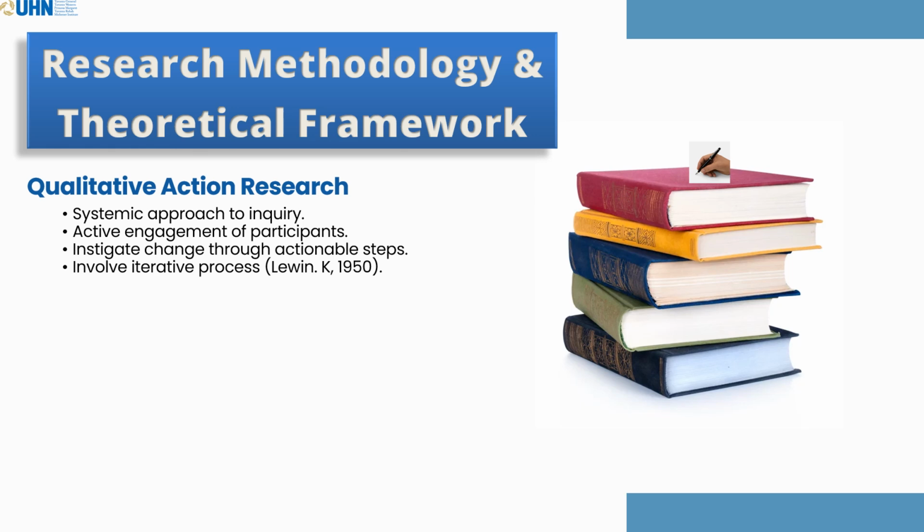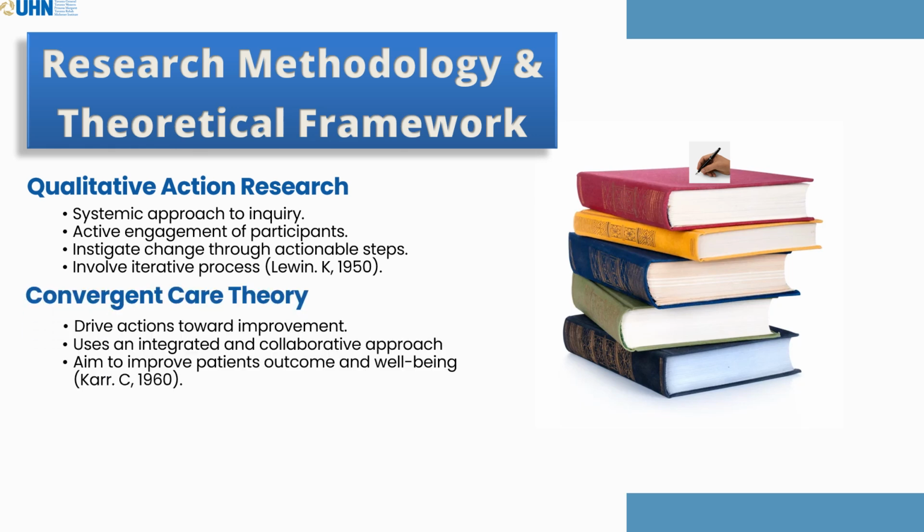Two theoretical frameworks were used to support the study. The first is convergent theory, which was developed in the 1960s by a psychologist by the name of Clark Kerr, who looked at how we can intentionally devise actions that promote a more integrated and collaborative approach to healthcare delivery, aiming to improve patients' outcomes, enhance the quality of care, and promote overall well-being.